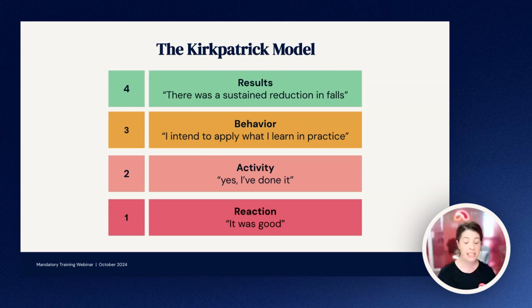Level 1 in the pink is the lowest level of evaluation, because all that it measures is reaction. Think, yeah, it was good. How many comments do you see left on an item? It was good. Yeah, great. Thanks. Or, I liked it. That's level 1. That's the lowest evaluation level.